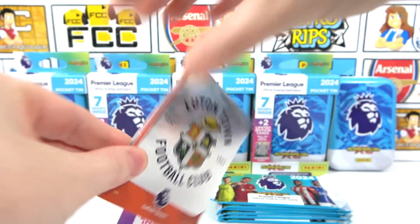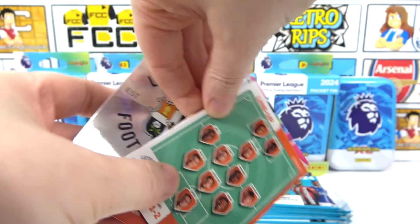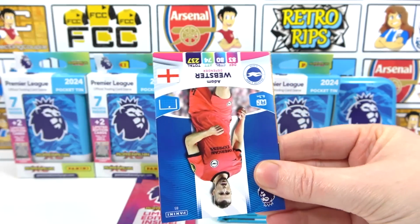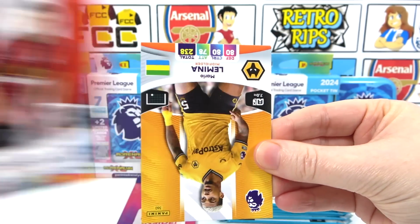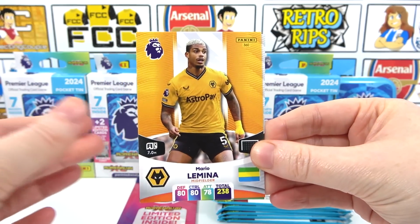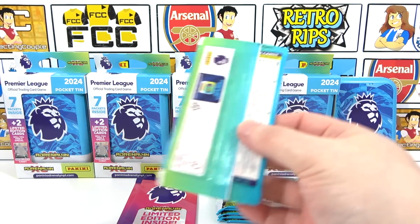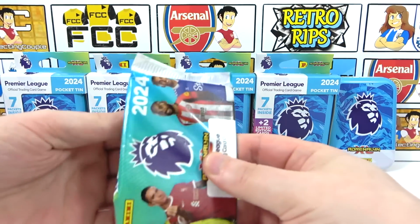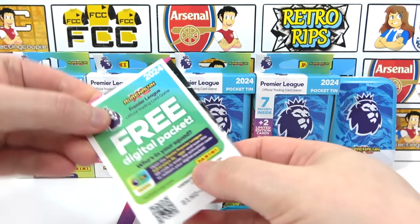Okay, ooh, we do have the Luton badge again. That's our 3rd one of the collection. That's quite cool. A nice start. And the lineup. There we go. What a combo of situations. Lovely stuff. Okay, then we do have a Webster and Christie. We also have a Lamina and Callum Wilson to end. There we go. Yeah, we will, of course, open all of the packs, 7 packs in each tin, in this video. All the limited edition packs, everything is getting opened. That's how we just do it.